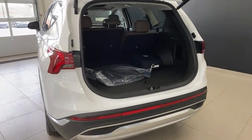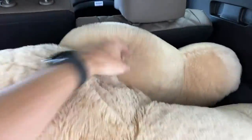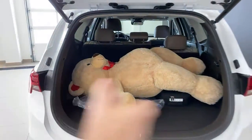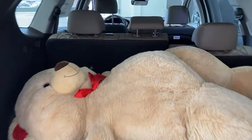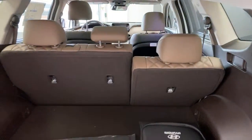This is my buddy, the teddy bear. We put him in the back of all sorts of vehicles just to see how much room he's got. Now, he's on top of the Charger there, so you got to bear with him there, but you can see he's really good for width there. A lot of length in there as well. So good sized trunk in this car. However, again, no rear seats, no third row seats in this vehicle. That may be a pro, that may be a con.